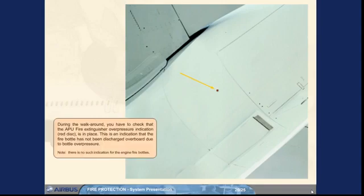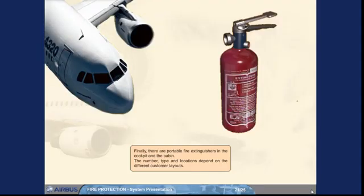During the walk-around, you have to check that the APU fire extinguisher overpressure indication red disc is in place. This is an indication that the fire bottle has not been discharged overboard due to bottle overpressure. Note: there's no such indication for the engine fire bottles. Finally, there are portable fire extinguishers in the cockpit and the cabin. The number, type and locations depend on the different customer layouts.